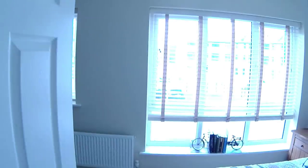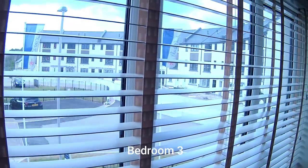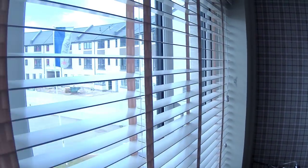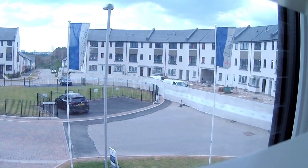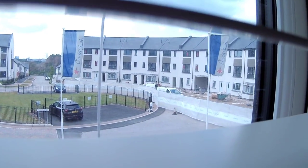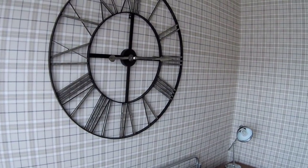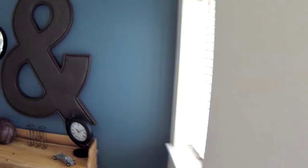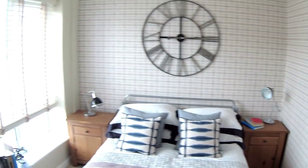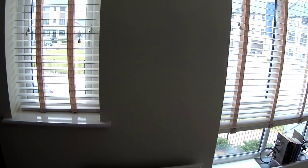Right, so this is bedroom three. We're back at the front of the house then, over the study and the front door. If we have a little peek through the window, you can see these house types. That's similar to what we're in at the moment. You can see the curvature around that crescent. Huge window there. Actually, I like the bike in the window. Very nice bookends.